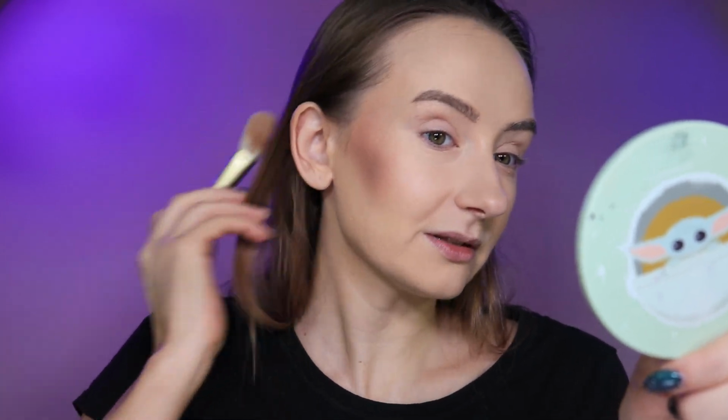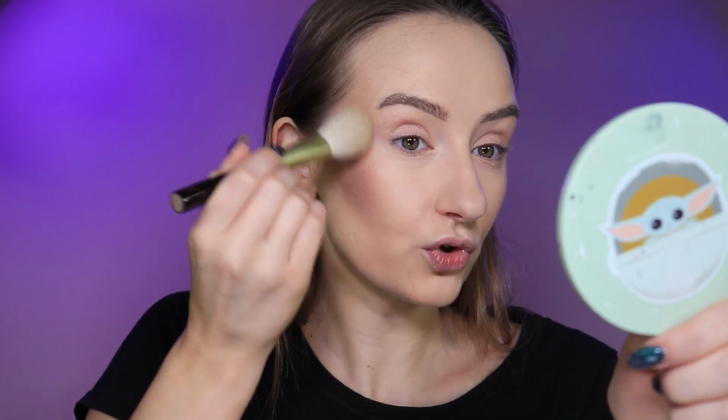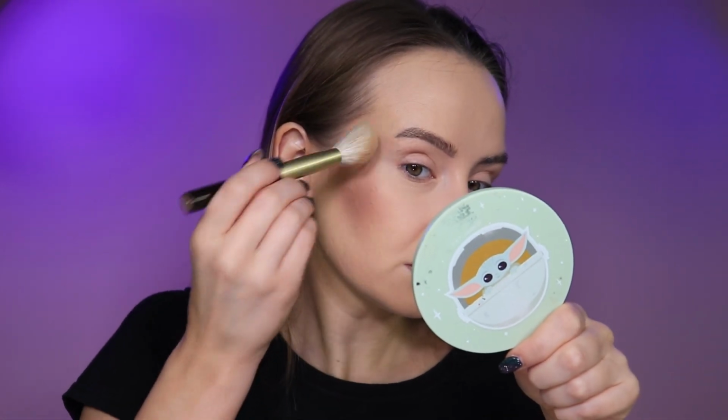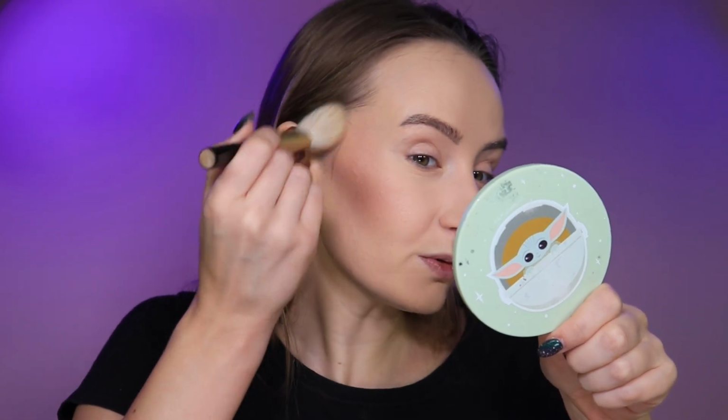Don't really like it, but still I'm gonna wear it, because we should try and test everything. But it's blendable and it's quite easy to blend it, and I thought that it would look a bit more shimmery, more shiny, I would say, but not really, not the case. But I don't like the shade.